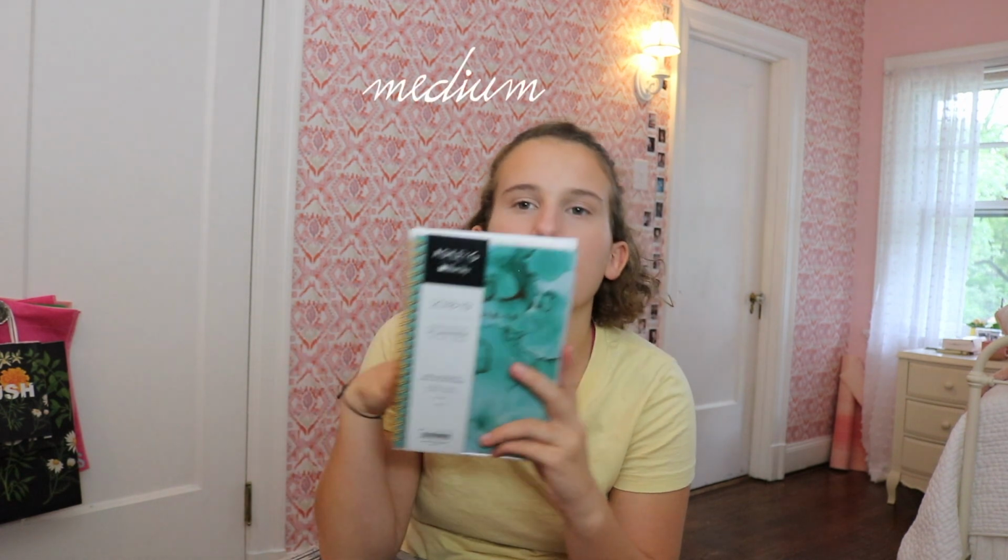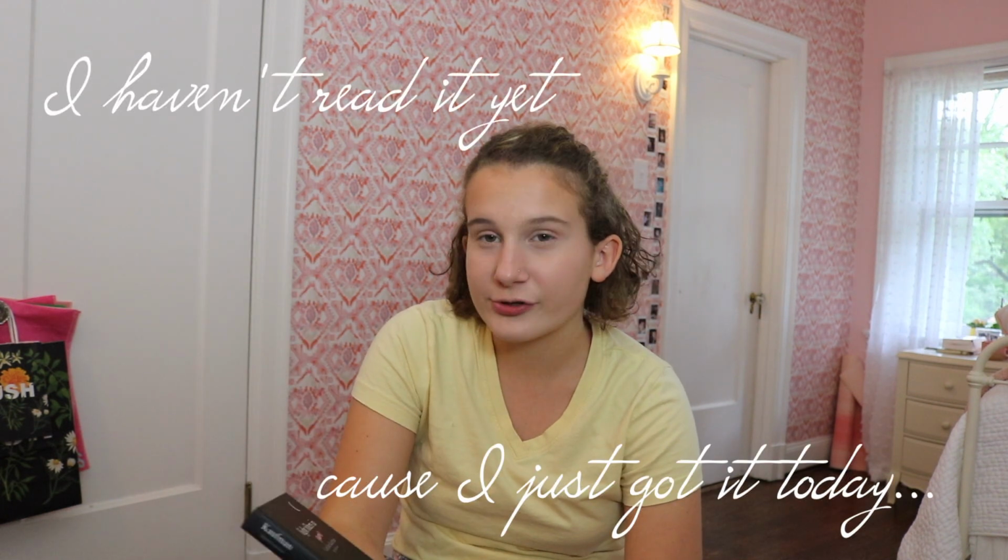But I like a medium-sized planner, so I don't like really small or really big ones. So this is my kind of size. And then this isn't really a school thing. This is just a book. I haven't read it yet. I just got it today. But it's a poetry book. I really love reading poetry books. Yeah, this is just my newest one. But I put it in here because I need to have space for at least one book because I will be reading. And I'll have books assigned. And so I just had that in for some reason.